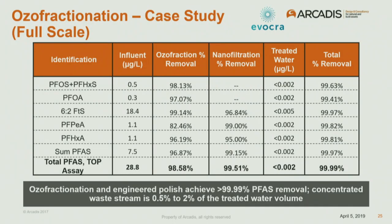Then we used nanofiltration to bring the treated water down to our treatment target, which was 250 nanograms per liter. And so you can see with the treated water, with nanofiltration as a polishing step, we were all non-detect at that point. And we're able to achieve 99.99% removal of the PFAS through this system.